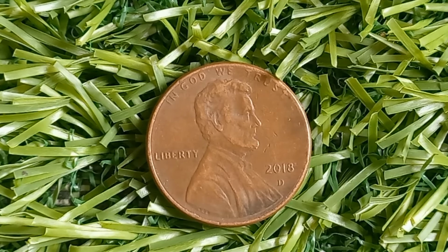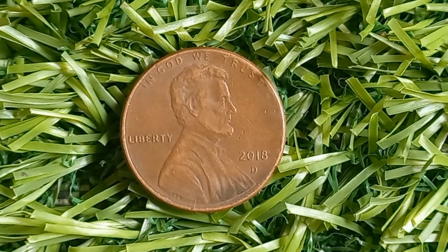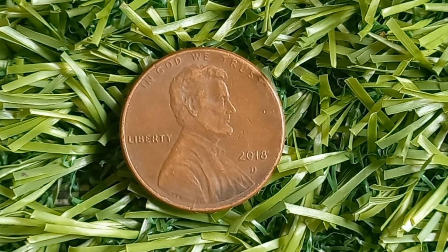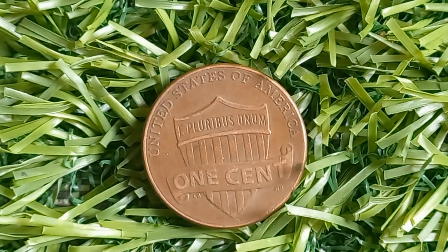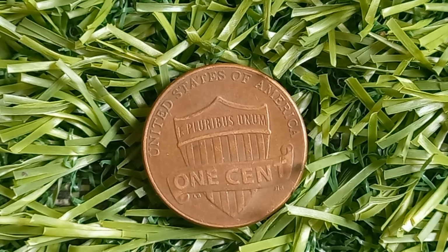This occurs when a piece of the die breaks off, leaving a blank spot on the coin where metal flows into the broken area. Both die cracks and cuts can add value to a 2018 D penny, especially if the error is substantial and located in an interesting part of the coin. At this point, you might be wondering just how much a 2018 D penny with one of these errors or in high-grade condition could actually be worth.